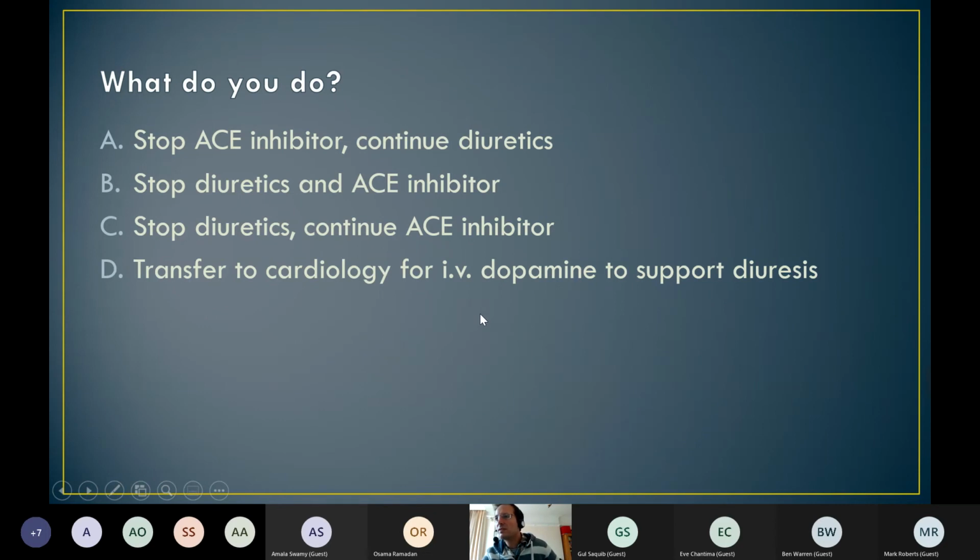She might not need dopamine if she is not too unwell and can manage by holding meds. So yes, we don't want to rush for the dopamine if we can help it. The evidence base for dopamine is very weak, but I do find that it's very helpful in patients with low blood pressure and borderline renal function who are not responding to diuretics.